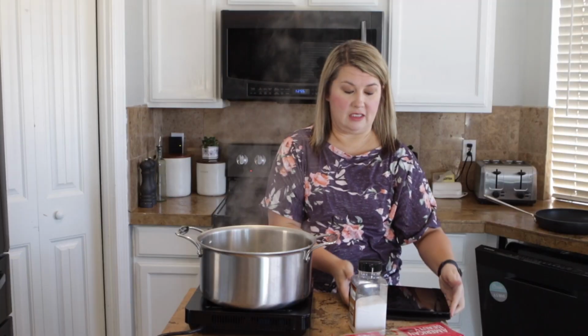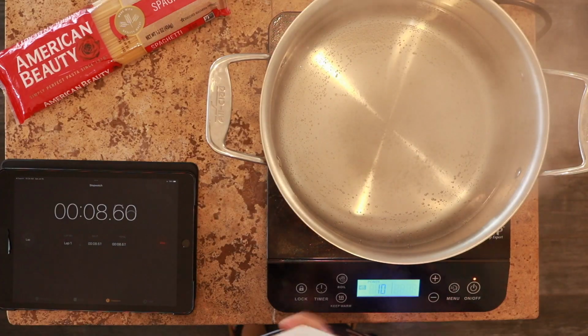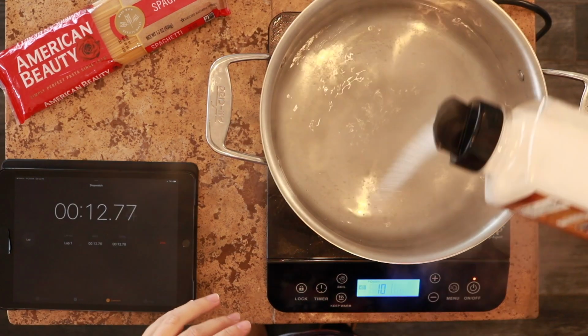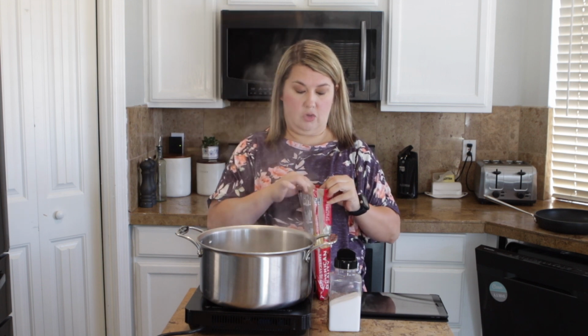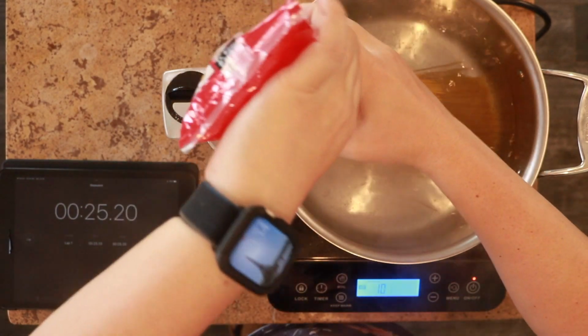Alright, so we're going to just set this aside for now. We're going to do our pasta first because we need that to get cooking. So I've got this water, it's boiling. I'm going to season it with salt. Don't forget this step because the pasta will be really bland if you don't. And then I'm going to just pop in my noodles. You're going to use about a pound of spaghetti noodles.